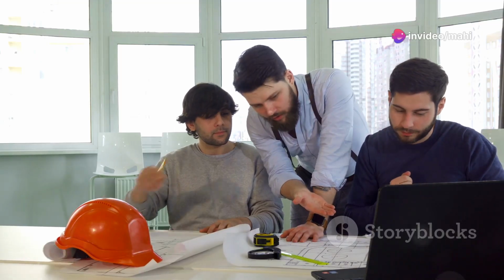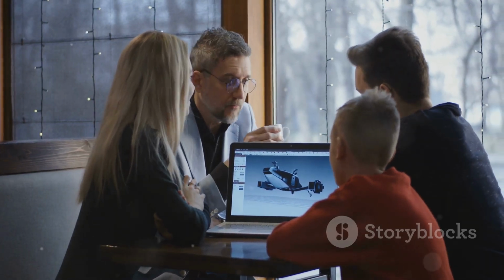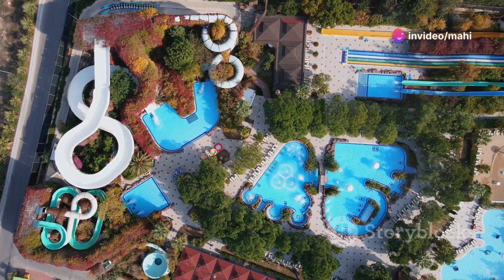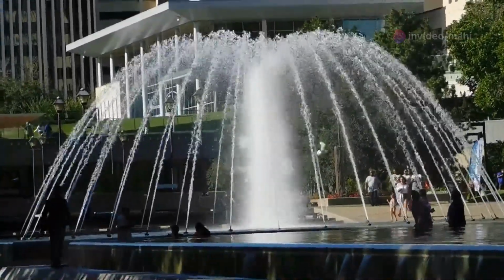Creating these aquatic wonderlands is no small feat. It's a delicate dance between artistry and engineering. Each project begins with a deep dive into the community's needs and aspirations. Aquatix understands that every space is unique. What works for a bustling city park might not be suitable for a quiet suburban neighborhood.